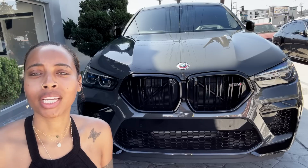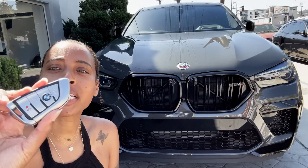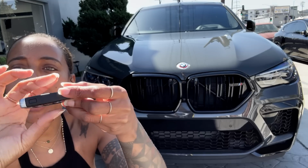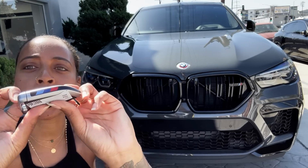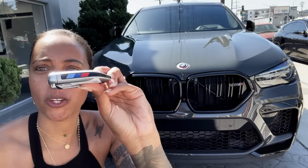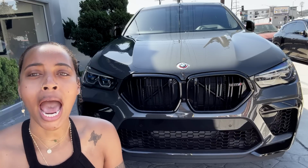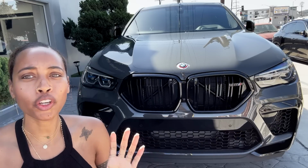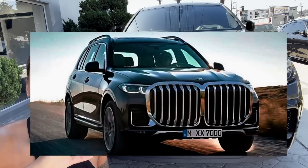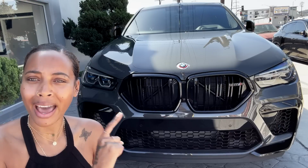All right, so let's start with the key. The key is so pretty to me. It's very fine, you know, so small, so slick, and we get the M version today. Yes. When it comes to the front end, I think it's beautiful. You know how BMW went and started making those tall grilles? I hate it. This I like.